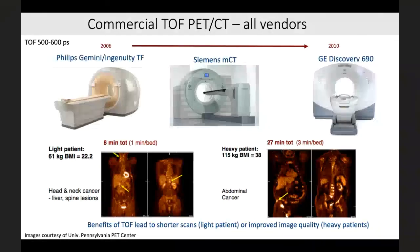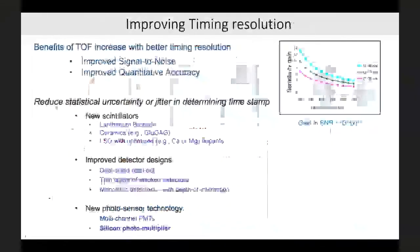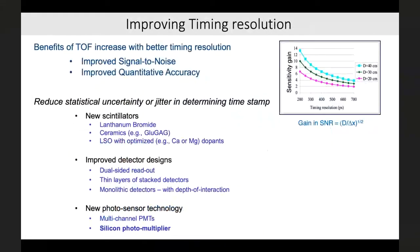And so with this, one would say, well, what do I need to make an improvement further? And the answer at that point became evident to all of us, which is improved timing resolution. So the systems built about 10 years ago had 500 to 600 picosecond timing resolution. There's a very well-known relationship shown on the plot on the right. The sensitivity gain as a function of timing resolution increases quite dramatically as the timing resolution improves. And that's because it is proportional to the inverse of the timing resolution.